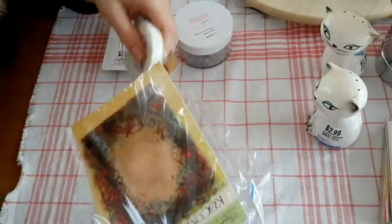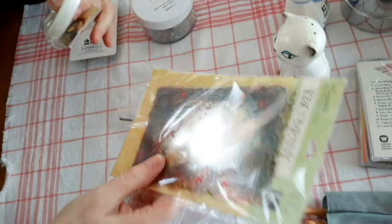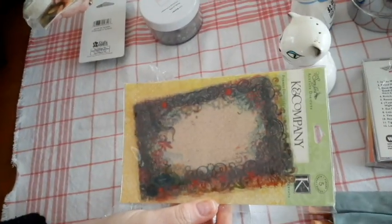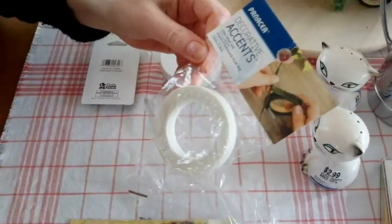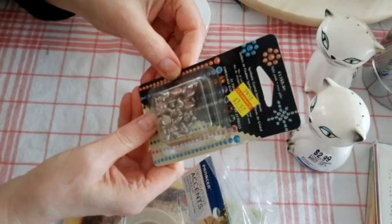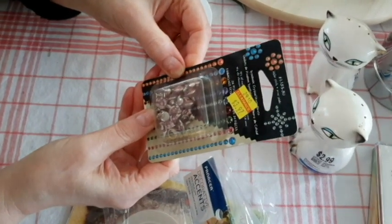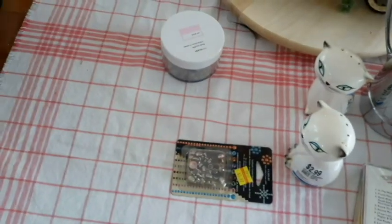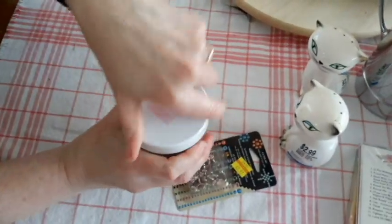Yep. This is getting donated back, whatever that is. Ew. It looks like acetate something. Overlays. And this is something I don't need. Oh, floral tape. Yuck. And some really ugly snaps. I might be able to use those. Oh, I can use some of these. I'm after the eyelets. This can go back. But this is what I was after.